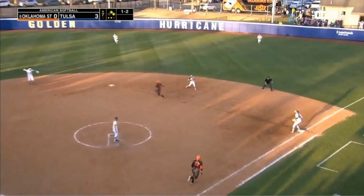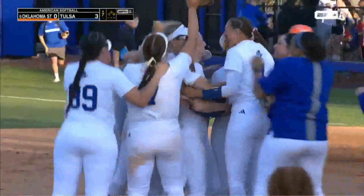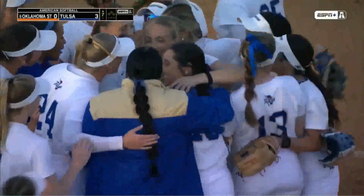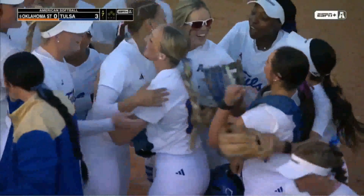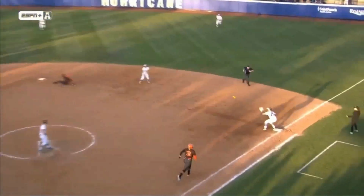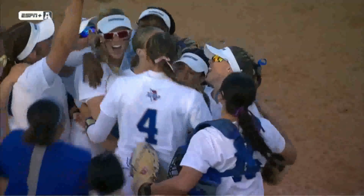Bounce to the right side, and the hop played by Abby Jones, and she takes care of business, and Tulsa takes care of business. The University of Tulsa has upset number 6, Oklahoma State. Huge win for the Golden Hurricane program as Tulsa gets to 19-8 overall. Oklahoma State, number 6 team in the country, drops to 24-4. Final play, ball hit fairly hard, but Abby Jones, the experienced veteran, able to get it done defensively, and Tulsa has upset the number 6 team in the nation.